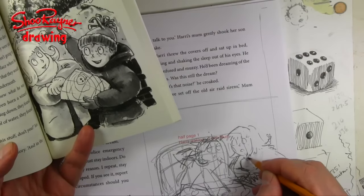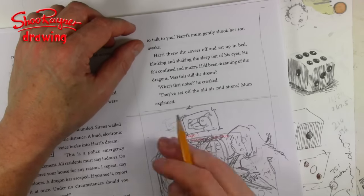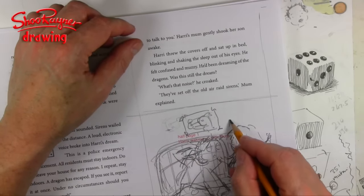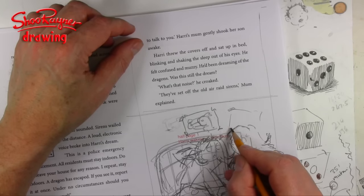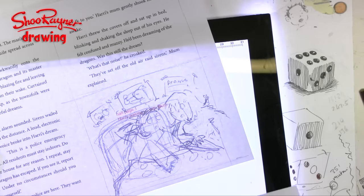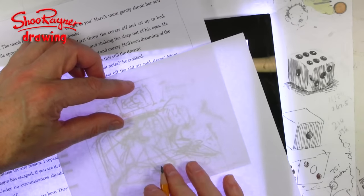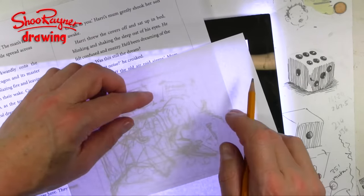So I'm just kind of working this out. He's going to have a photo there of his dragon, Tan, and then maybe some other things as well. So I don't think I can really send that to my editor. But now I've got to start improving on that.